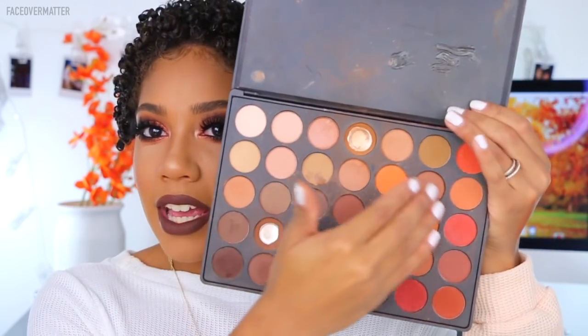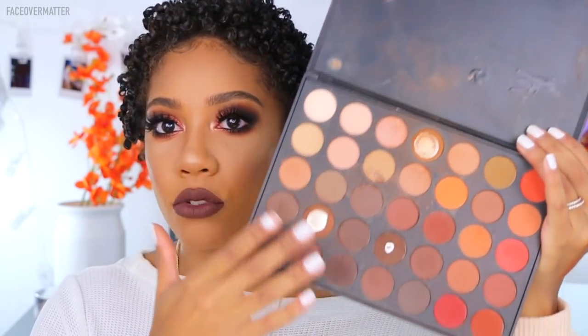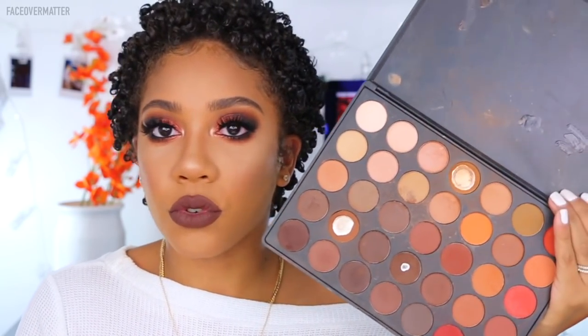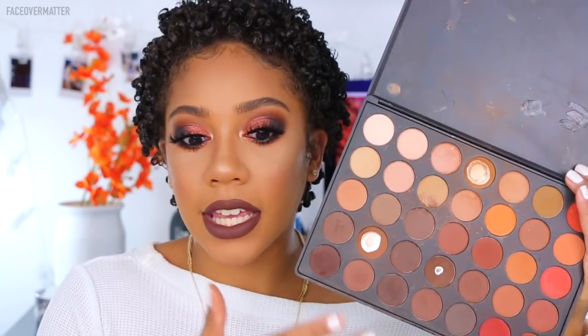If you already have the 350 matte palette, like I said, the shades are pretty much kind of the same. You don't have as many brown shades. But at the end of the day, you do get shimmer shades with this palette, and you do get a lot of matte shades. So I think this palette was great to get, but I feel like this 3502 is better because you have that mixture of shades, your mattes and your shimmer foiled shades. So honestly, I say buy it and have a blast with it. Create shades of all kinds.